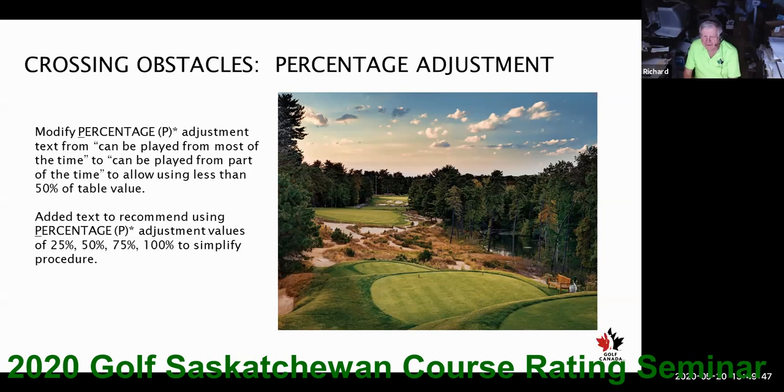Okay. They're also suggesting throughout, in both carrying and lateral evaluation of extreme rough, areas of extreme rough or penalty areas, that we keep it simple and go with adjustment values 25, 50, 75, 100%, just to simplify things. Pick the closest to one of those values.